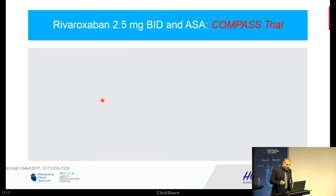Now, we're going to talk about a landmark trial that was published 3-4 years ago, in 2017, the COMPASS trial. Remember I showed you that atherothrombosis involves fibrin, and you need to knock down the coagulation cascade to probably improve the outcome by reducing the risk of atherothrombosis. So the COMPASS trial looked at rivaroxaban 2.5 milligram twice daily. When I say rivaroxaban 2.5 milligram twice daily, people think about Eliquis or apixaban, because that also comes 2.5 twice daily. So I have to make sure that this is different.